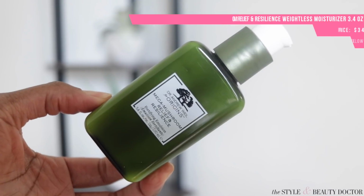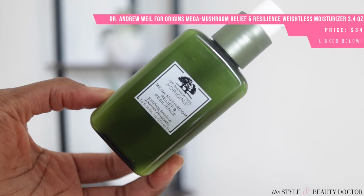Another moisturizer that I like comes from Origins. This is the Mega Mushroom Relief and Resilience. They call it a fortifying emulsion, because if you live outside of the US, you might be familiar with some of these alternate terms for certain beauty products. But when you're in the US, sometimes it's like, wait, what's an emulsion?